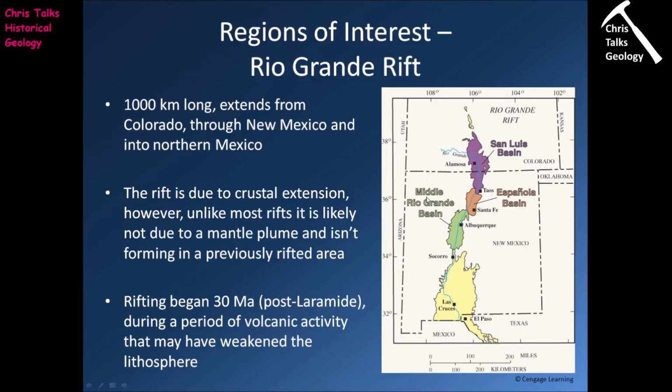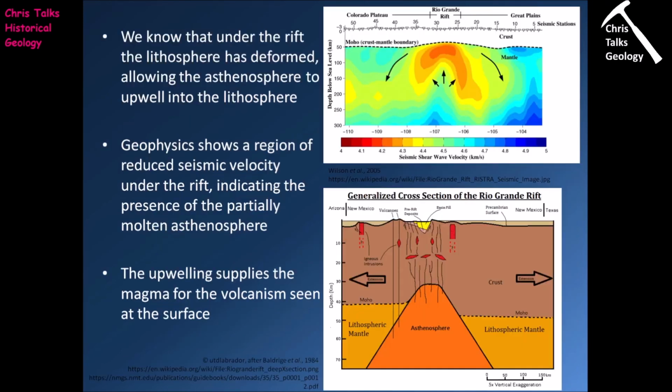So rifting in the Rio Grande area began approximately 30 million years ago, so it's post-Laramide, and rifting begins during a period of volcanic activity. So post-Laramide, as mentioned, we have the reoccurrence of volcanism along the western margin of North America, and it's possible that this volcanism may have helped to weaken the continental lithosphere because there's so much magma passing through it. It essentially breaks up the continental crust, meaning it's not a solid cohesive unit anymore. It's far more flexible, and this might have allowed the rifting to begin, or at least might have encouraged it, made it easier. Now we know that under the rift the lithosphere has deformed, and this deformation has allowed the asthenosphere to upwell. So it's allowed the asthenosphere to rise into the continental lithosphere.